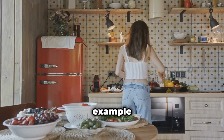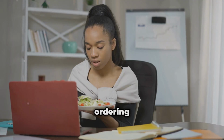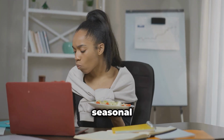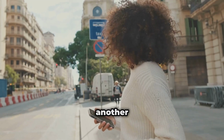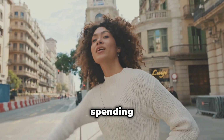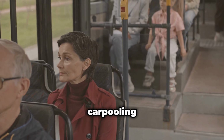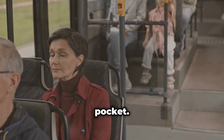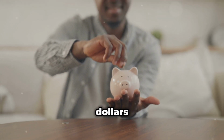A specific example: swap out costly ingredients for budget-friendly meals. Instead of ordering a $15 lunch each workday, batch cook meals like rice, beans, and seasonal veggies. This could save you $200 or more per month. For another example, let's say you've been spending $100 a month on ride shares. Switching to public transit or carpooling could save 80% of this amount, putting $80 back in your pocket. In just this 1 week, these small tweaks could save you up to $400 or more.